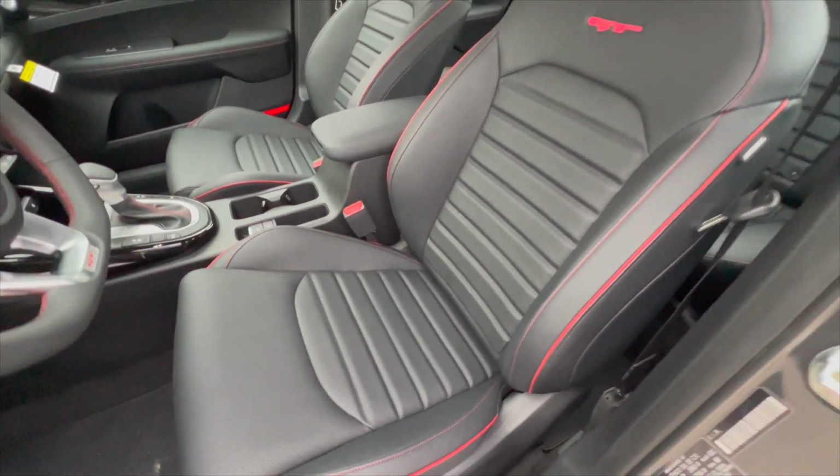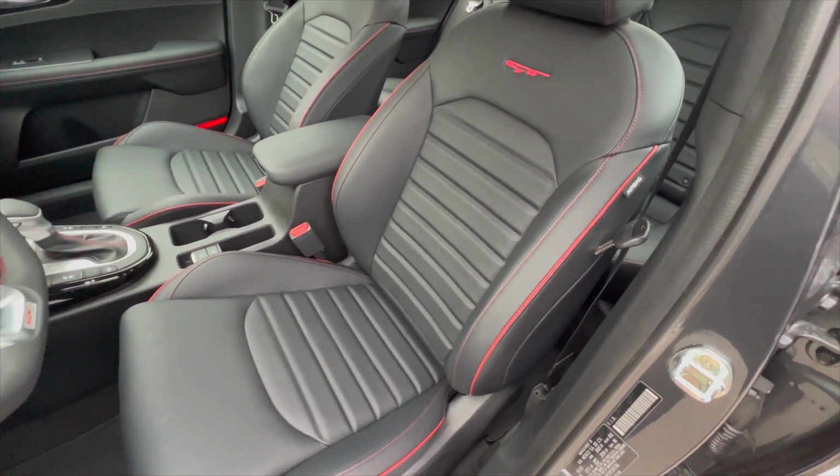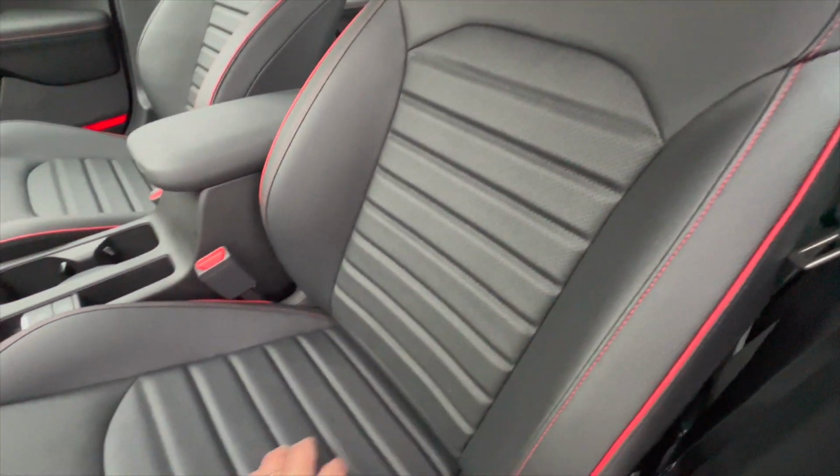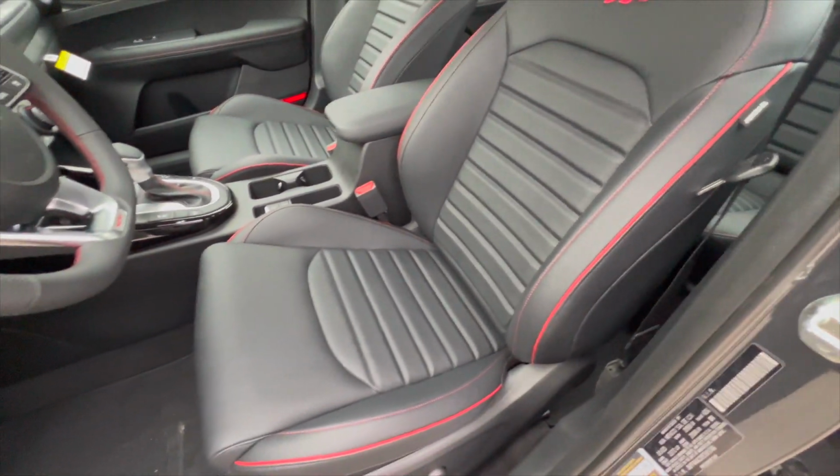It reminds you a lot of the previous Jetta GLI. You have the GT logo here, as you can see, and you have perforation and nice design overall in terms of the seating.